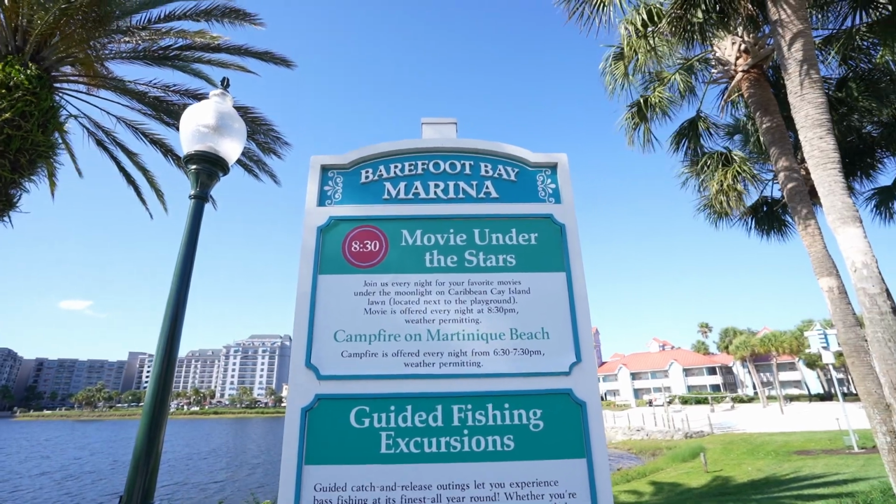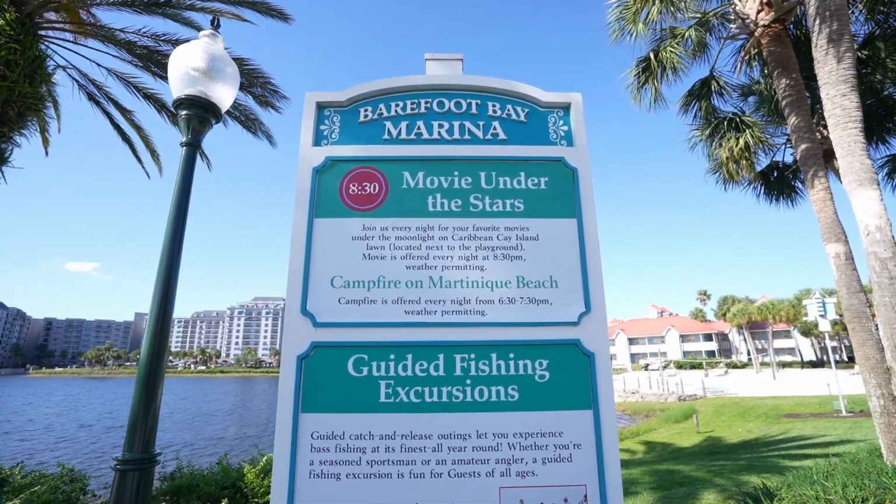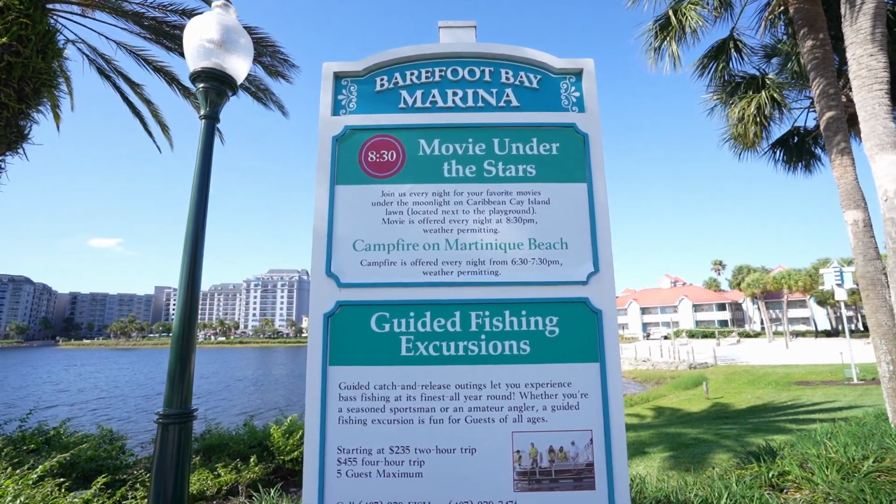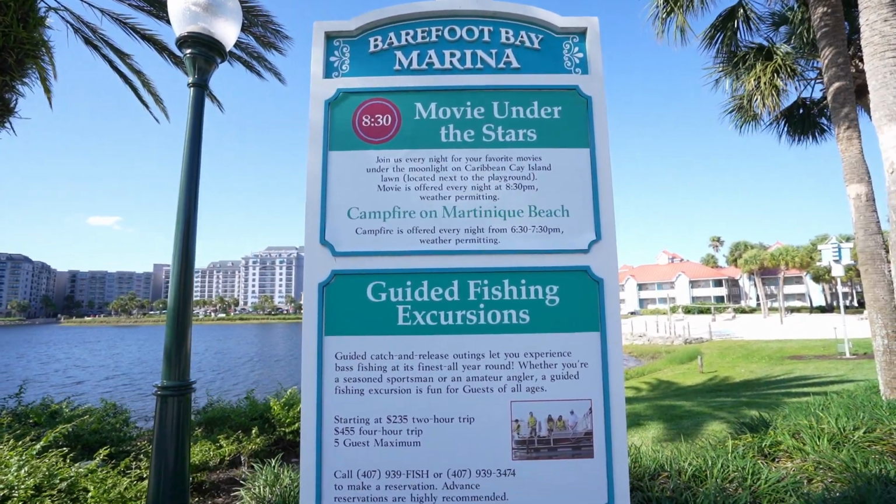Now over here at the Barefoot Bay Marina, you have at 8:30 the movie Under the Stars. So every night, pretty much at all of the resorts, you're going to get the movie Under the Stars, but this is the location for this.